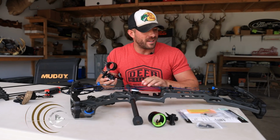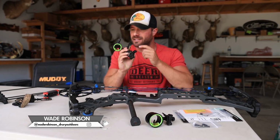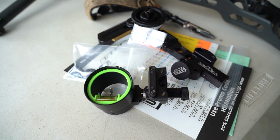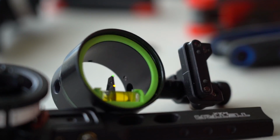Well, today we're going to do a little bit of sighting in. I just took off the Tetra Max single pin off my bow here, and I'm going to go with the Tetra Max Ryz. It has the double pin. It allows me to have my pin set on a specific distance and also have another distance.